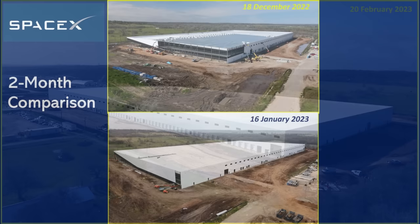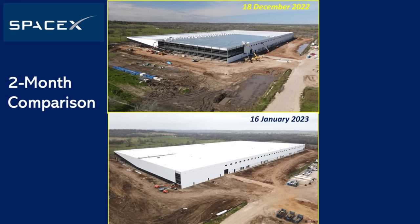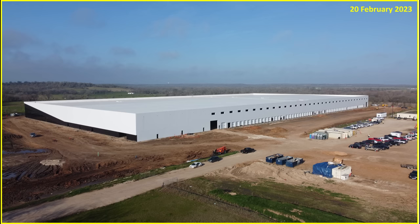And now we'll transition over to the northeast side, looking back at the factory. Again, you can see the significant changes from December through January. And then looking today, you can see that the basic structure is virtually completed. All of the receiving docks on this side as well. And now most of the work is on the grounds nearby the structure itself.